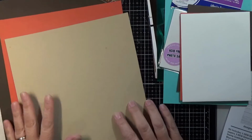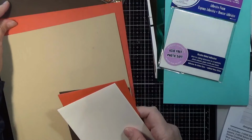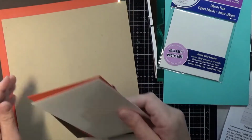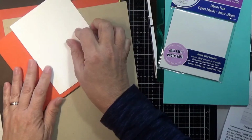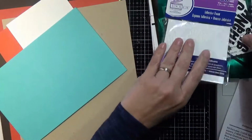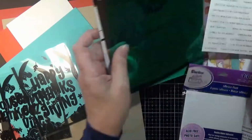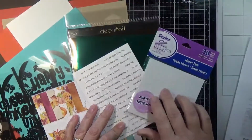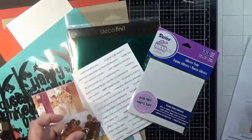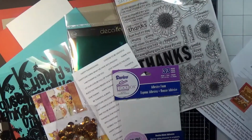Okay, so that is it for the kit contents of the Simon Says Stamp November 2020 card kit called Big Thanks Autumn. So, like I did last month, the unboxing is part 1, and then we will do a part 2 with some more simple cards, and then we'll do a part 3 with, you know, a more detailed type card.